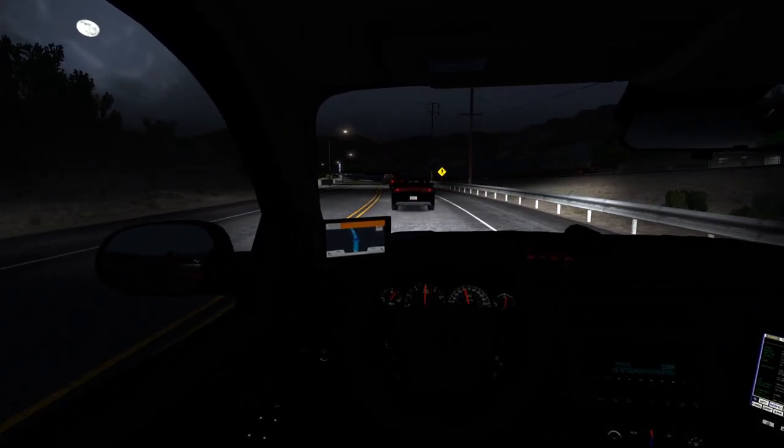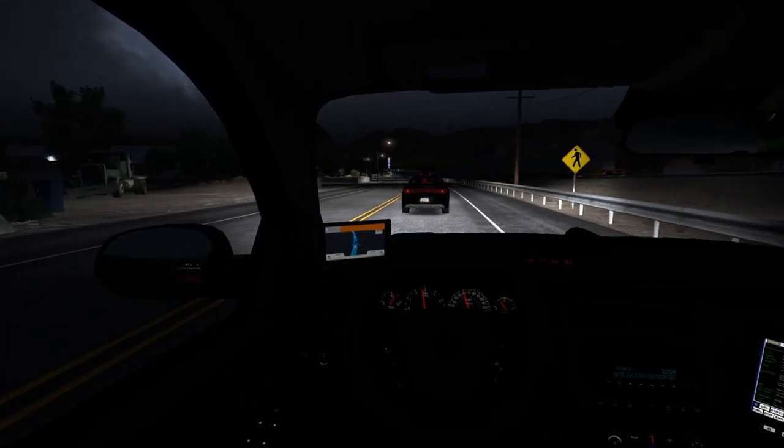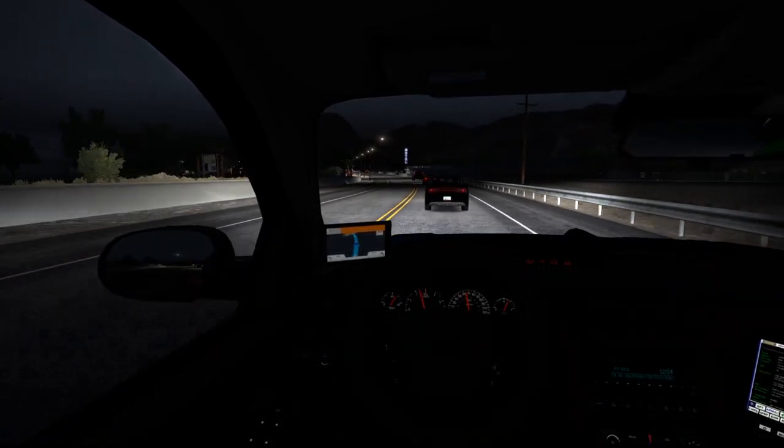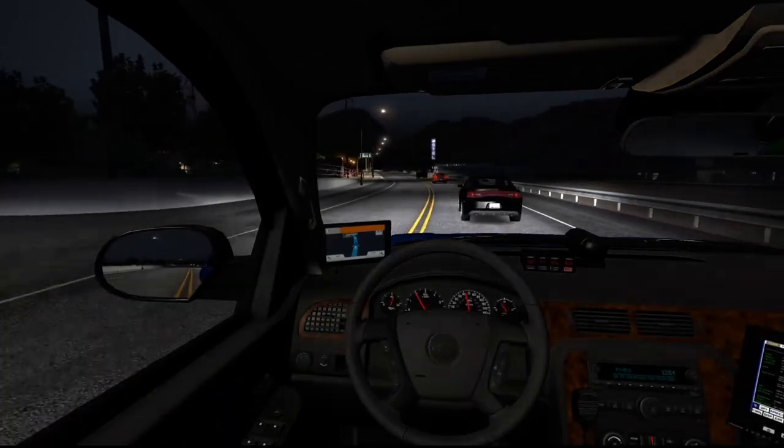Here we are entering Clifton. We're going to explore around Clifton, and then we're going to head back up to the other destinations and explore them a little bit and stuff like that.